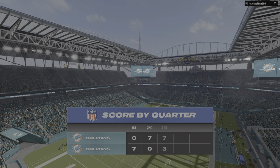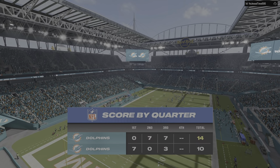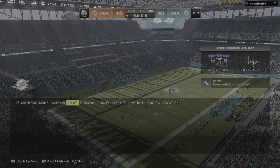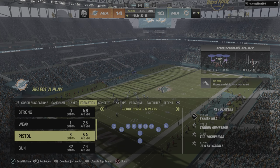We have played three quarters. We'll return with more after this. This is the NFL, and it's on EA Sports. Back now in Miami, as we are just about set to go here in quarter number four.